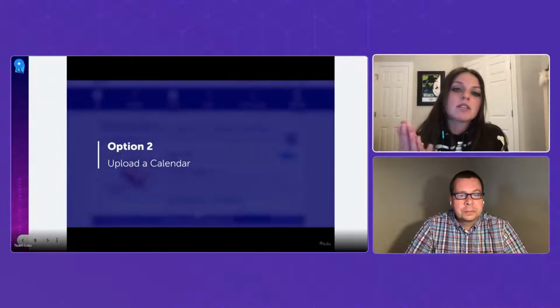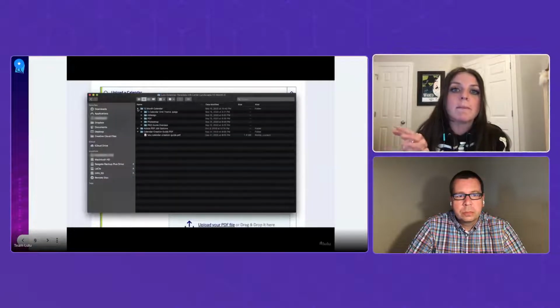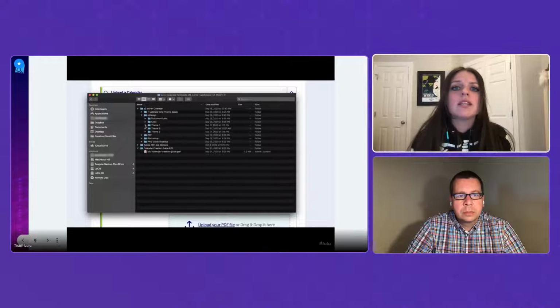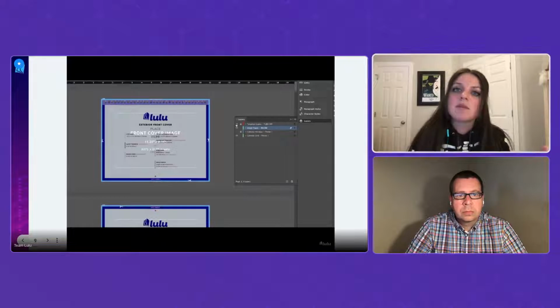So the second option is to upload your own calendar. So again, if you are in that mindset, you don't want to drag and drop, you want something a bit more custom, you can go ahead and download our templates, make your own cover. So here we're going to be walking through that process and how you do that. So again, it really depends on what pathway you want to choose.